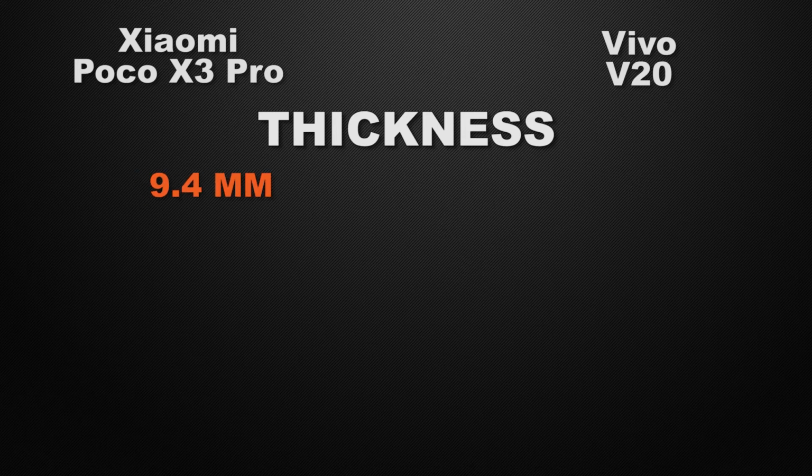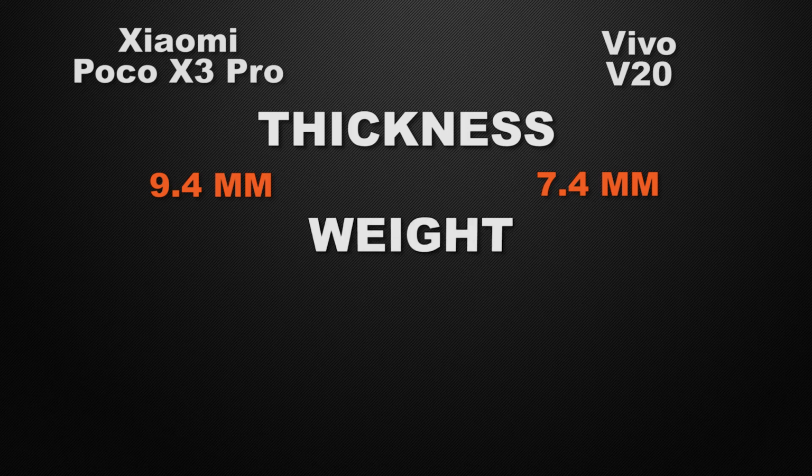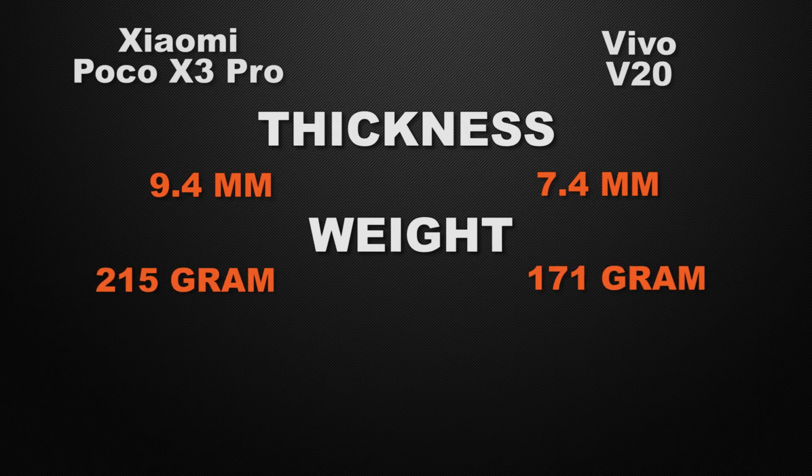Moving to the body features of the devices, let's start with the thickness. X3 Pro is 9.4 mm thick, whereas V20 is 7.4 mm thick. So the clear winner here is V20 because of its slimmer body design. Talking about the weight, X3 Pro comes with 215 grams, whereas V20 is 171 grams. So the winner here is V20 because it has lower body weight.